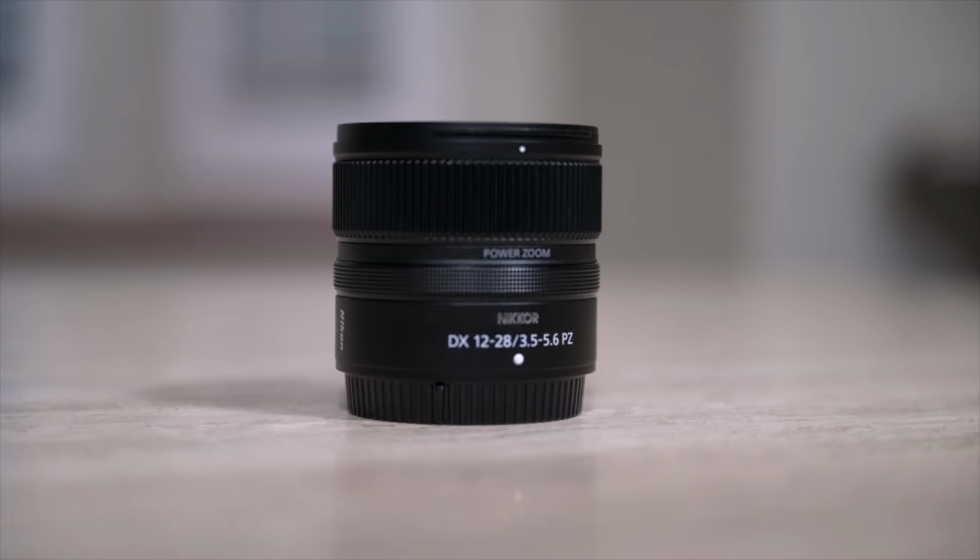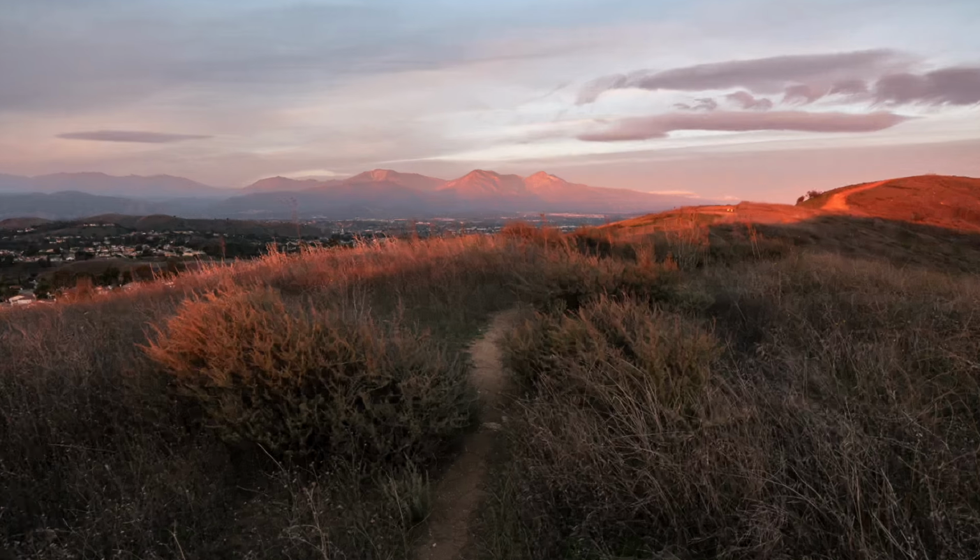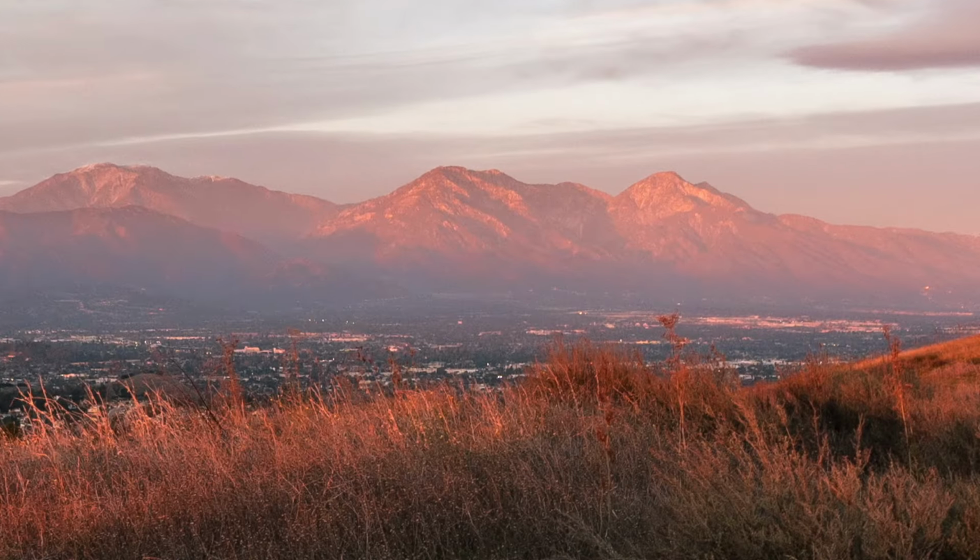Of course, focal length is one aspect of getting a really nice wide angle lens, but you also have to consider image quality. And I think this is where the 12-28 really stands out to me. The 12-28 for $300 is actually an incredible lens when it comes to image quality. It's very sharp in the center. We get pretty decent corner sharpness, and that's one aspect that I was really surprised about. I didn't expect it to be as sharp as it is.